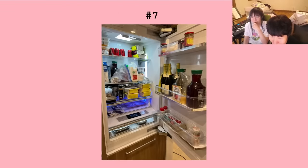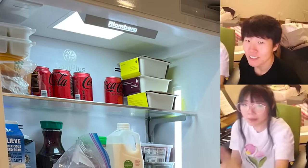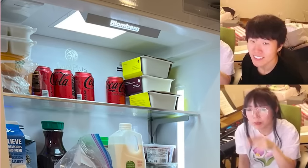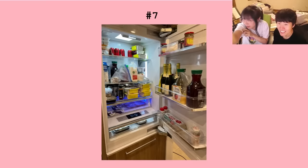What are those yellow boxes, first of all? Look for the kimchi. No kimchi. Wait, those on the top left. Oh, this? Yeah. It looks like leftover sundubu from BCD Tofu House, which will have kimchi. That's a lot of wine. Is that wine? That's wine, right? And they have the sauce at the top. The hoisin sauce? Fish sauce? Oyster sauce?